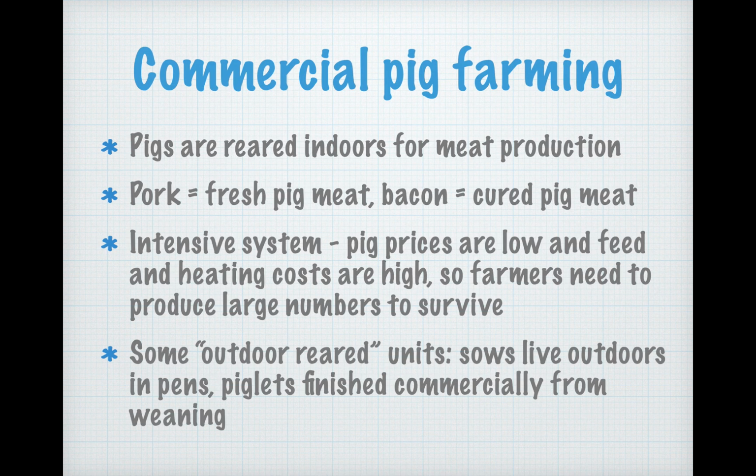So commercial pig farming is keeping pigs mostly for meat production. Now they are used for other purposes as well. There's some demand for pig skin. Also, some of the byproducts end up in the pharmaceutical industry, but generally it's pig meat. Pork is fresh pig meat and bacon is cured or salted pig meat.